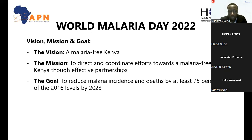On that one, we have a vision. As I mentioned, the strategy document is giving us an overarching aspiration that we all have in terms of malaria: a malaria-free Kenya. And the mission, which is operationalizing that vision, is to direct and coordinate efforts towards a malaria-free Kenya through effective partnerships. So it means through the national government, the Ministry of Health, which is responsible for coordination of healthcare services, their main responsibility would be to direct and coordinate efforts towards a malaria-free Kenya through effective partnership.